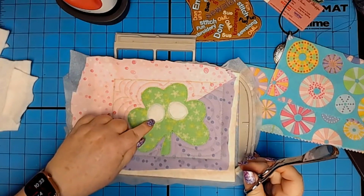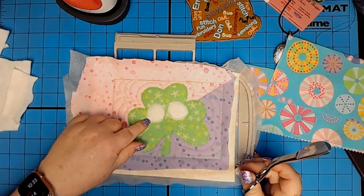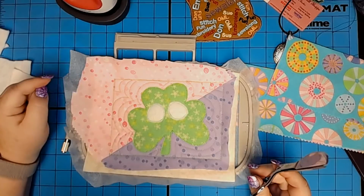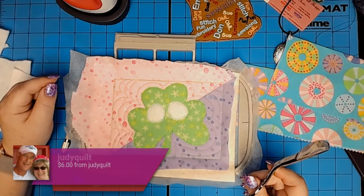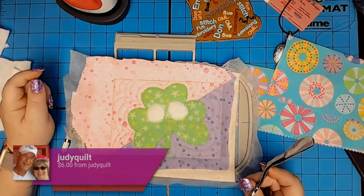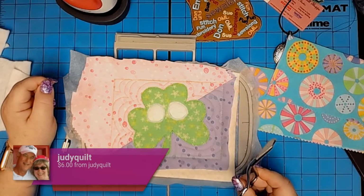Question. Should I do the zigzag outline of the eyes in white or in the green? Or a different color? Judy Quill, thank you. Huh. I don't know.